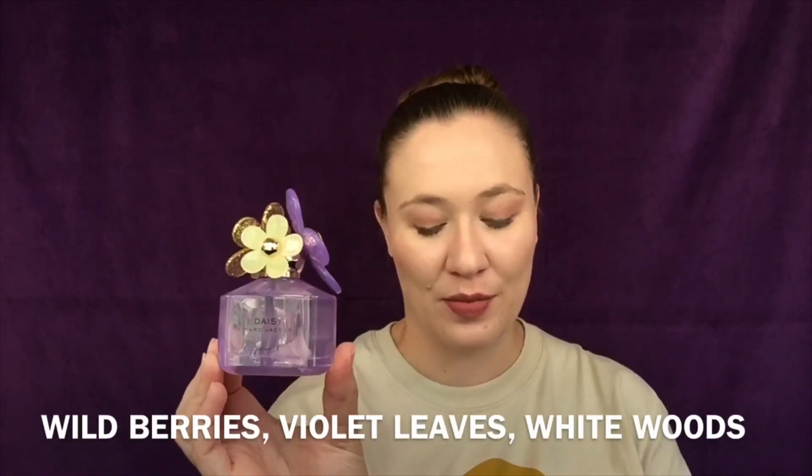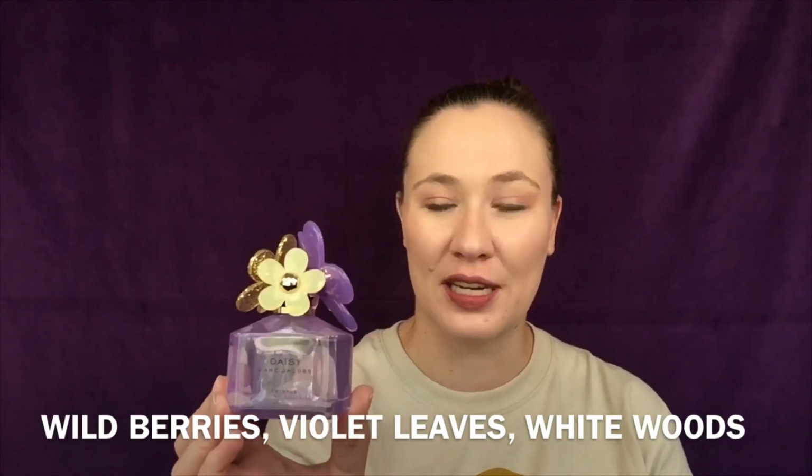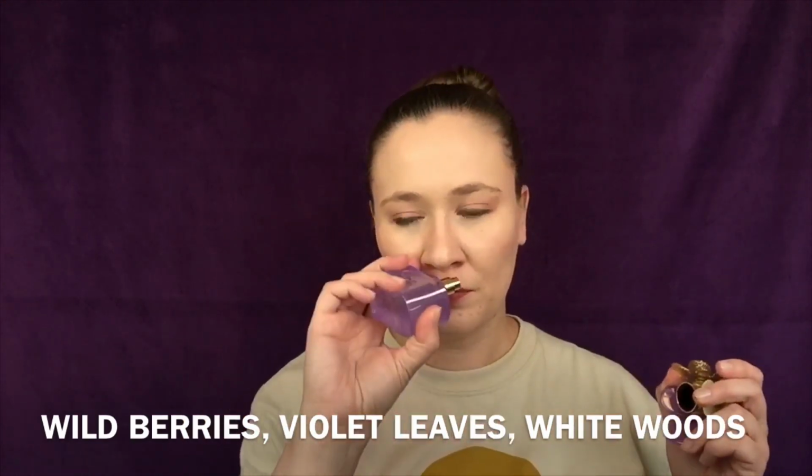Marc Jacobs, I talked about forever ago and how I collect the bottles and they have a different one every year. Well, this is just the regular Daisy, and this was last year's limited edition Daisy Twinkle. So every year he has them. Last year it was 3, this year it's 4. It settles nicely. That's the main thing.